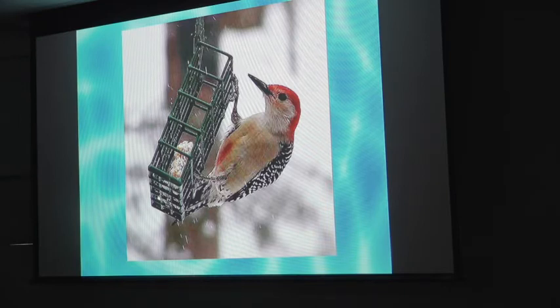Some people call this a red-headed woodpecker. There is a woodpecker called a red-headed woodpecker, but this isn't it. This is a red-bellied woodpecker. And I'm showing you a picture of a red-bellied woodpecker that actually has a red belly. Sometimes you'll have a hard time seeing that red belly, but that's why they call it a red-bellied woodpecker. The males, the belly is more brightly red than the females, and especially during the breeding season, the belly gets very red.